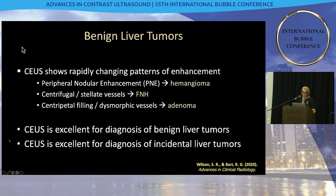So contrast-enhanced ultrasound shows the rapidly changing patterns of enhancement. And so for our three common tumors, there's peripheral nodular enhancement, familiar for hemangioma, centrifugal filling with stellate vasculature in FNH, and centripetal filling with dysmorphic vessels in some patients with adenoma. And so if we believe that CEUS is excellent for diagnosis of benign liver tumors, the next step, of course, which is a natural, is that CEUS will be excellent for the diagnosis of incidentally detected liver tumors.